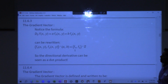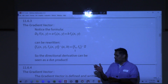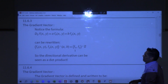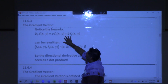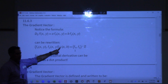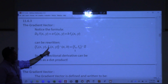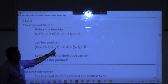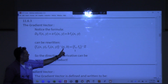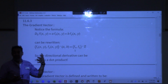Now we're going to change the notation a little bit, and this is the big part to be able to answer that question: is it easy to find the direction? This is something that you wouldn't naturally do, but it's pretty simple if you look at this formula. You can rewrite that formula like this. So what is this? This is the dot product of two vectors. The first component of the first vector is the partial of f with respect to x, evaluated at (x, y). The second component is the partial of f with respect to y at the point (x, y). Take that vector and dot it with (a, b), and remember dot product is very simple: you just do this times this plus this times this, and that is exactly what this formula is. So it's just realizing that that formula can be written as a dot product.